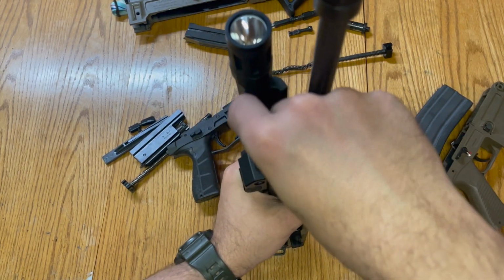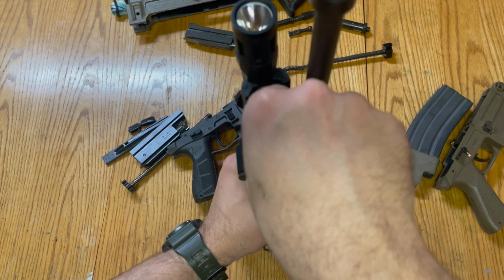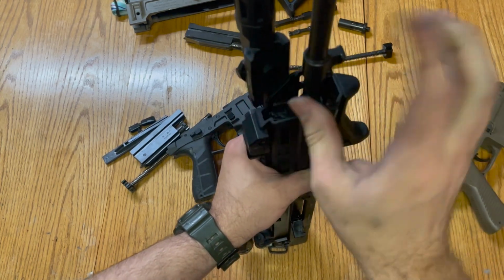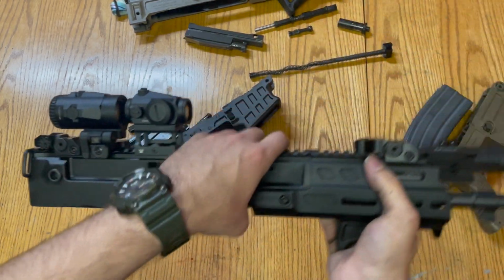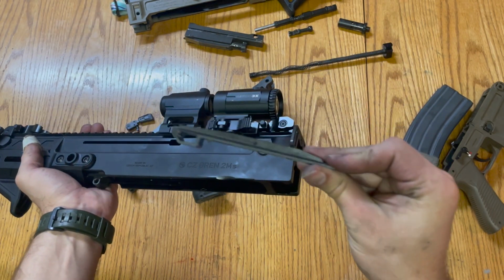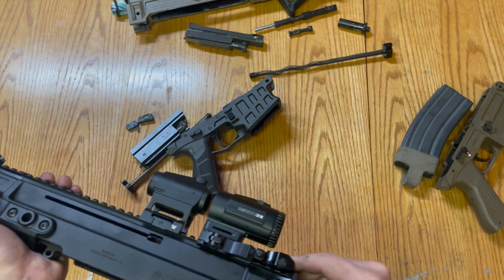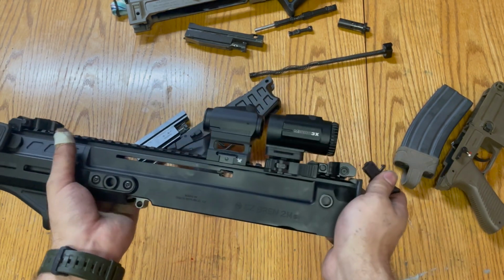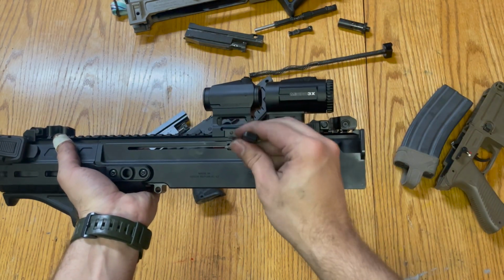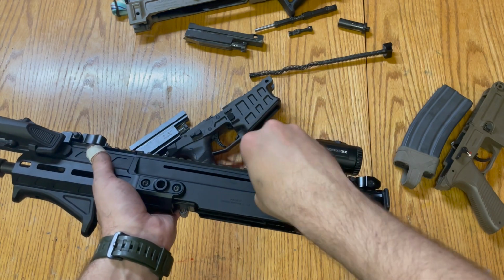You can drop the piston head on top of it, and then the gas regulator. Snap that back to position 1. So the gas piston is assembled. Got to put in the claw for the charging handle that way. And at this point is when you would reverse the charging handle, put it on the right side if you're left-handed, or the left side if you're right-handed. I am right-handed, so it goes on the left side.